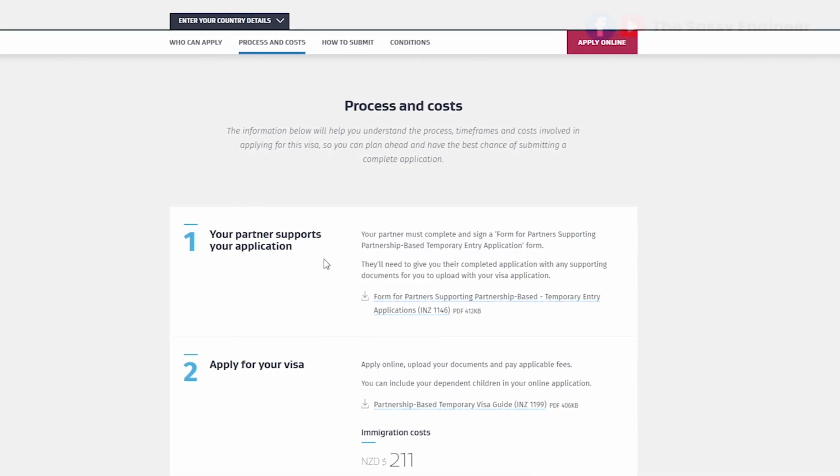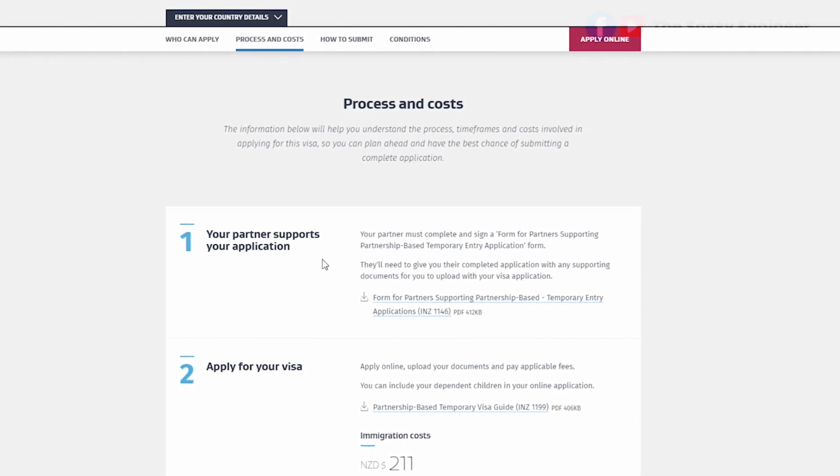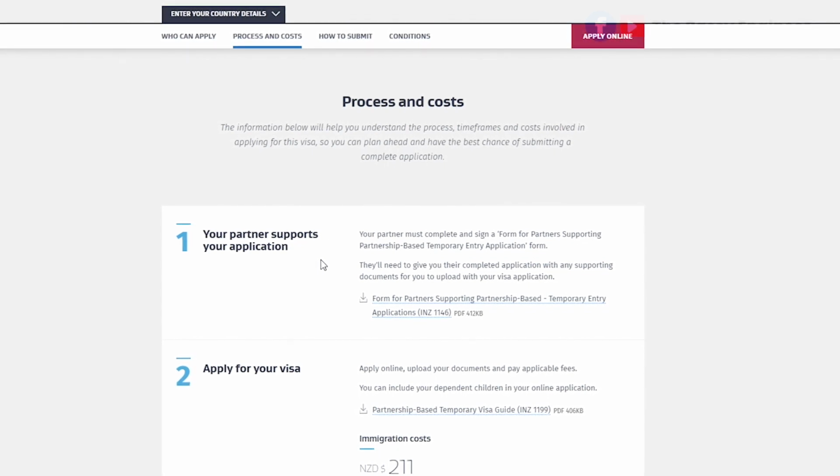So before you apply, your supporting partner, that's your partner who has a work visa, has to be ready to support you and will provide some documents to support your application. So if it's a paper application, you download these forms that are showing here, give it to your partner to complete, sign, and return to you, to which you would add as part of your supporting document.